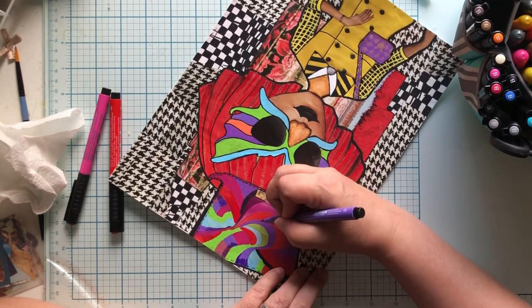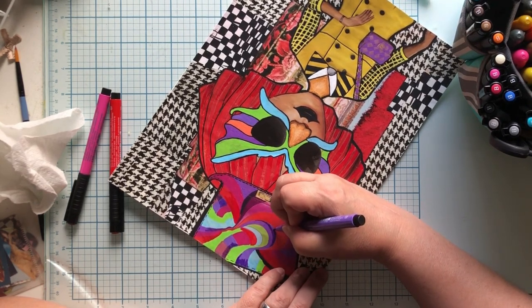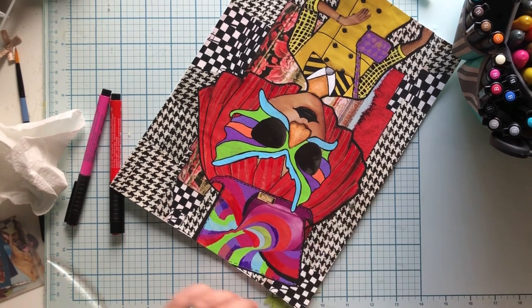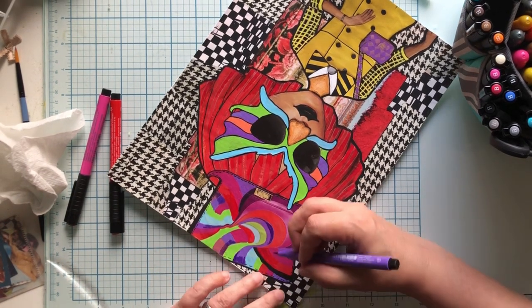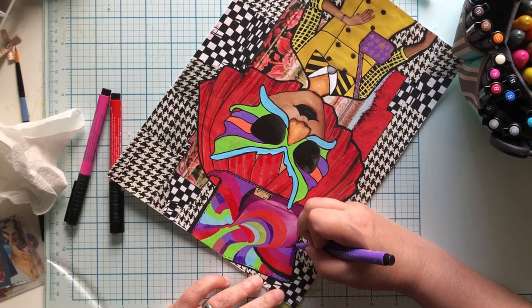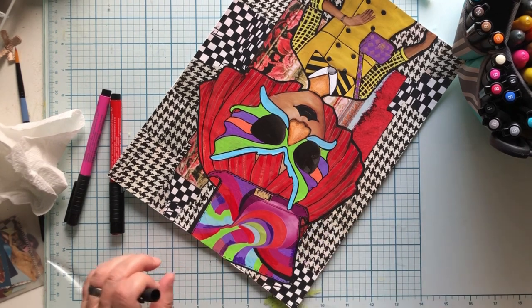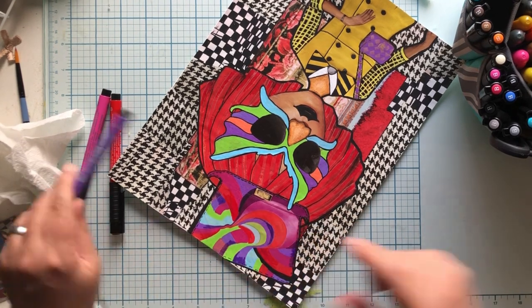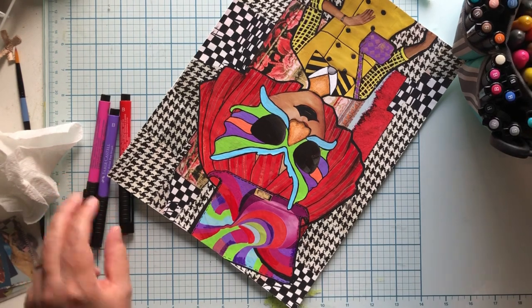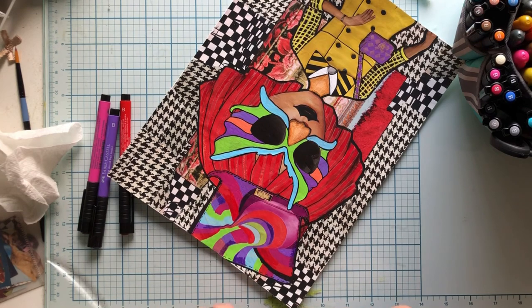And I'm just shading randomly. I'm not trying to make a color. Sometimes I try to make a color shadow, but that is not what I'm doing here. I'm just trying to give dimension to the different little... I don't know if that one works. We'll have to check it.